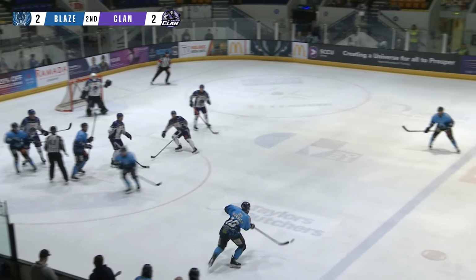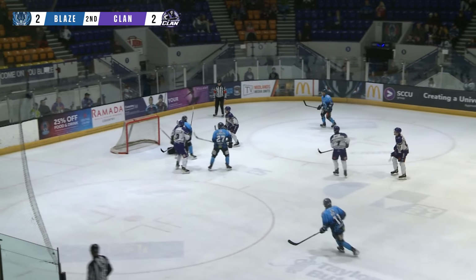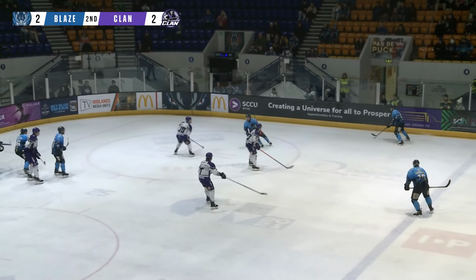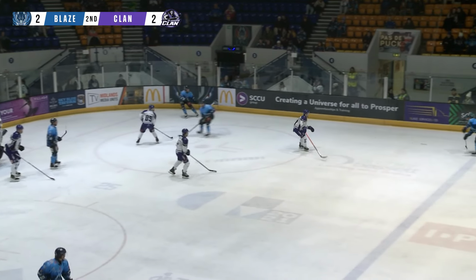2 minutes interference with the Blaze on an energized train. Face off won by the Blaze, Norrish. Dropped off. One timer from Norrish. Oh, got a lot of it. There's a chance out in front off the backboards. Talberg's stick all tied up in the Swede's equipment in the net. It ends up getting dislodged.